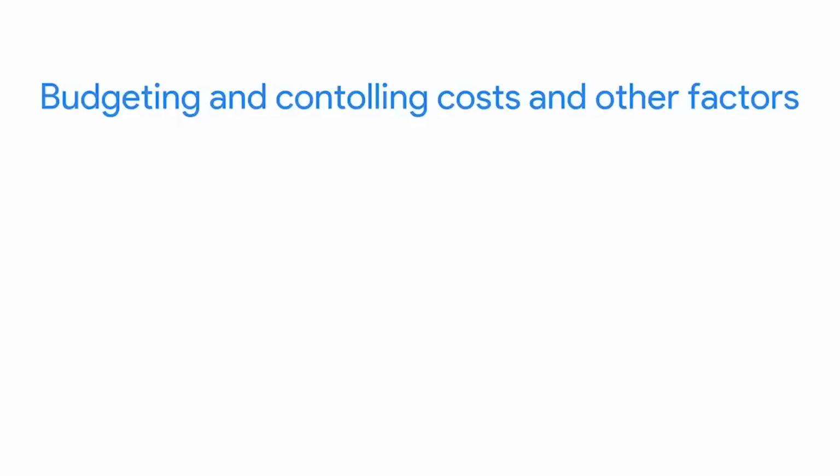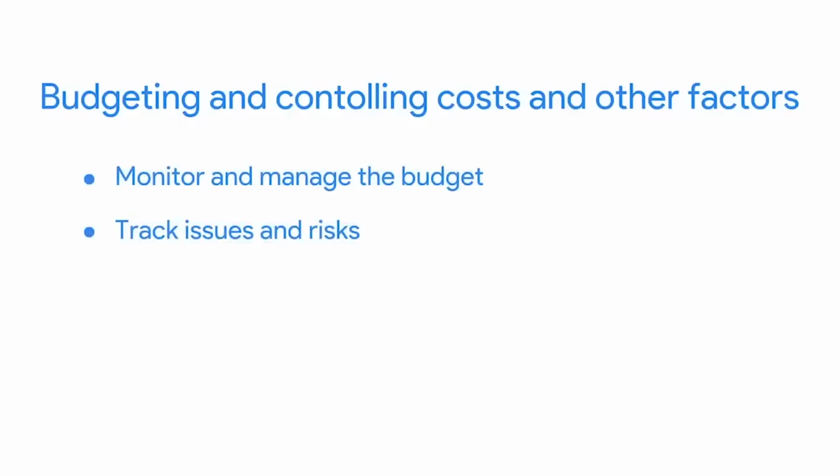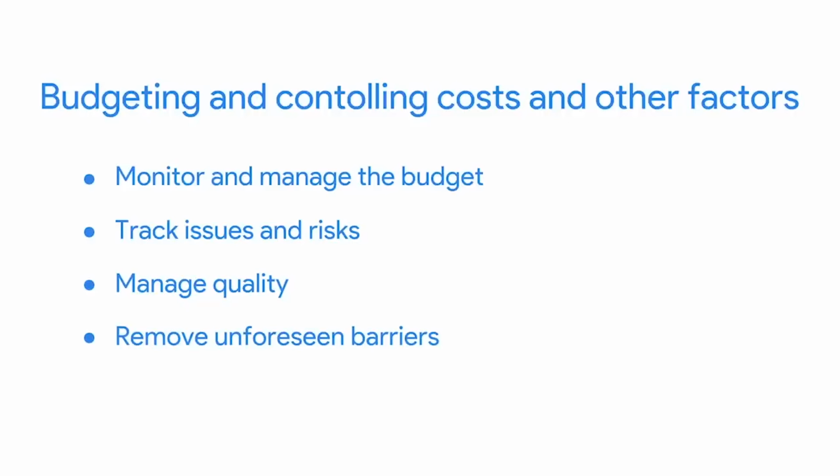The next task is budgeting and controlling costs and other factors. As the project is underway, changes to the plan and budget are bound to come up. Believe me, this will require you to monitor and manage the budget, track issues and risks as they arise, and manage quality by mitigating those issues and risks. One way to do this is by removing unforeseen barriers that come up.